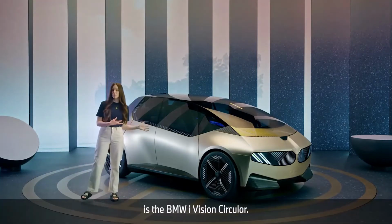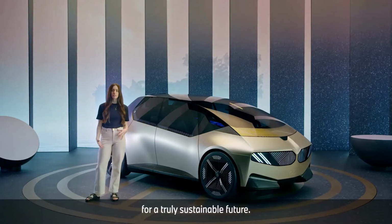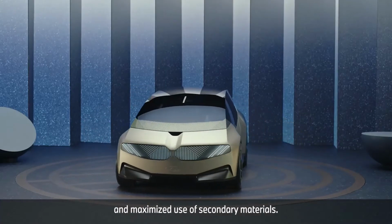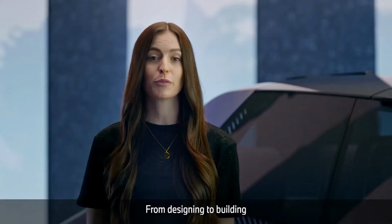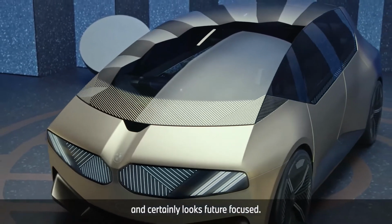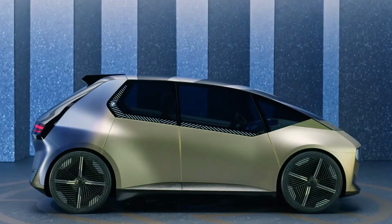What you see here is the BMW iVision Circular. It's BMW's vision for a truly sustainable future. A car with absolute minimal use of materials in general and maximised use of secondary materials. A completely rethought concept in all aspects, from designing to building, and even when it comes to dismantling. It's definitely eye-catching and certainly looks future-focused. And it is because it's sustainable at the same time.